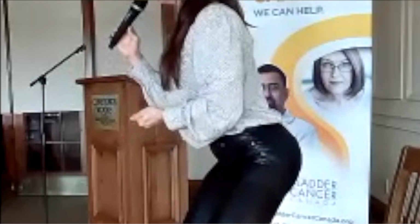And then, so now when we go from sit to stand, that tends to be a moment of leakage. So when you go from sit to stand, contract your pelvic floor muscles. It doesn't need to be 100% here because you're gonna hold this for a bit. So hold that pelvic floor and then just breathe and stand up.